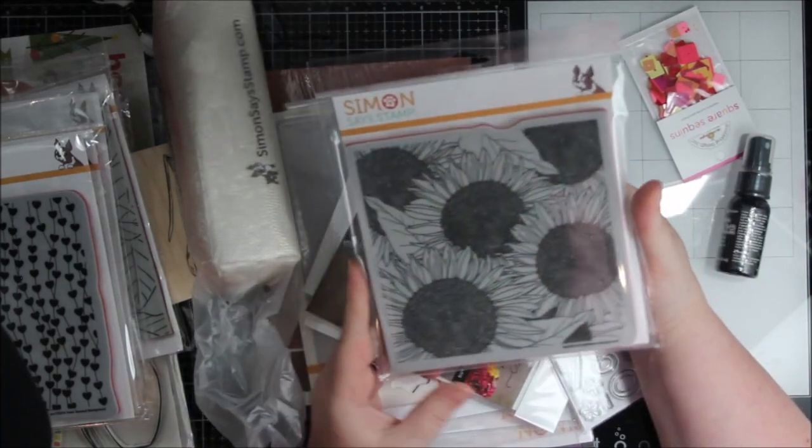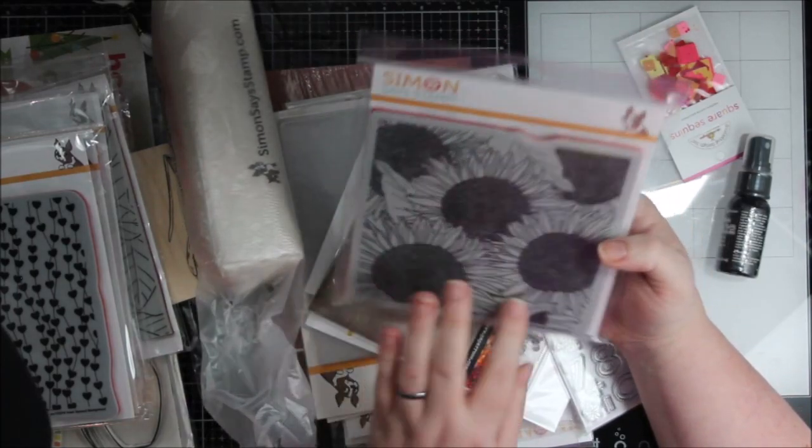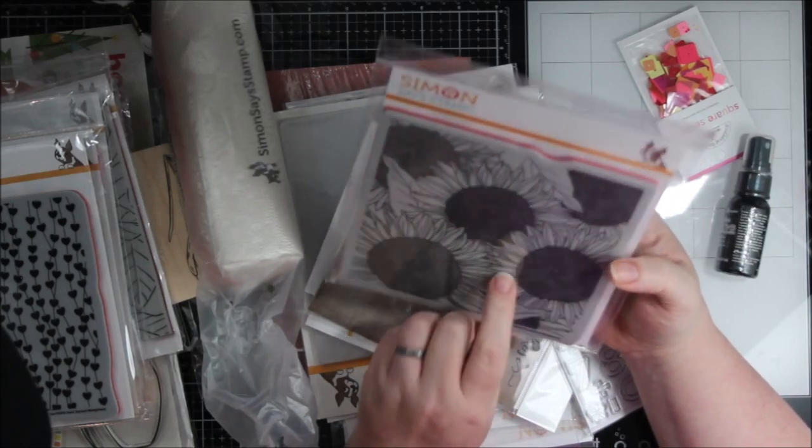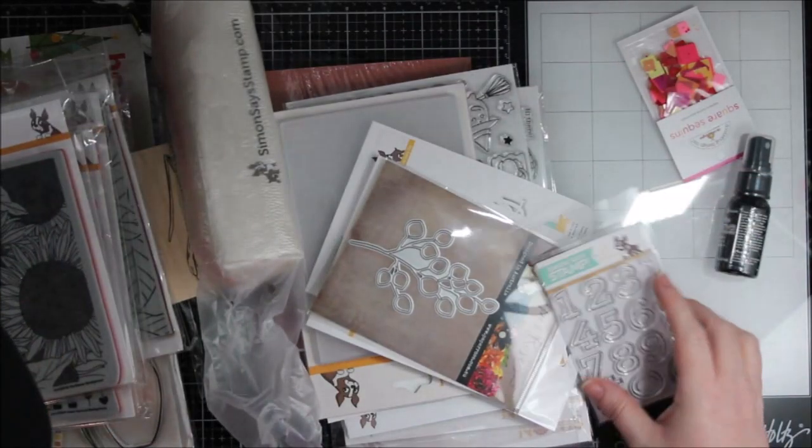Then the sunflower background, and this I think is my favorite. I love sunflowers so much. There's 5 sunflower heads on the front, and then I just have tons and tons of ideas for this one too.